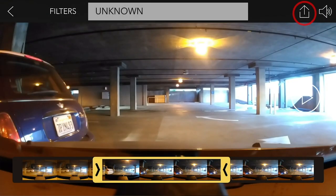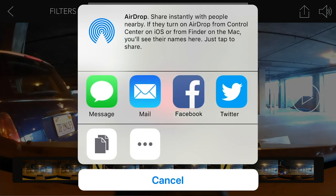From here, I can make a clip and send it to my insurance company. And 10 out of the top 10 car insurance companies accept video footage as evidence.